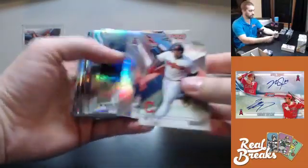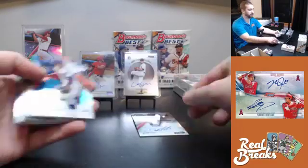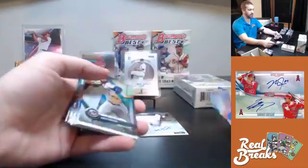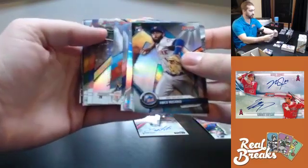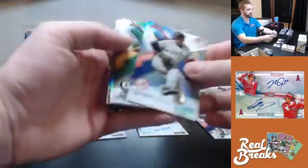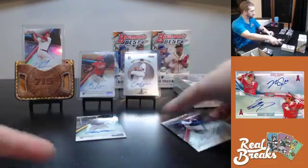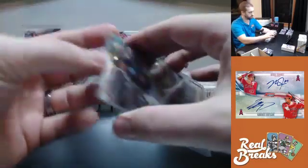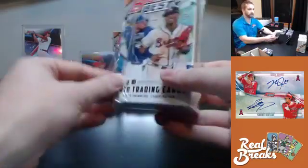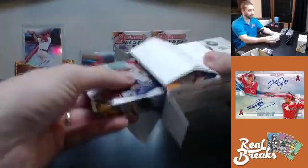There we go. Good luck. First auto is for the Cleveland Indians, Bo Naylor. There you go. More ink for donuts. Stanton Atomic for the AL East. Auto number two, Kevin Kramer Refractor Auto, NL Central. Second half of box six. I like the Atomics, Jacob. I agree on the gold, but the Atomics look awesome.